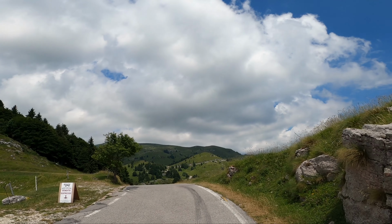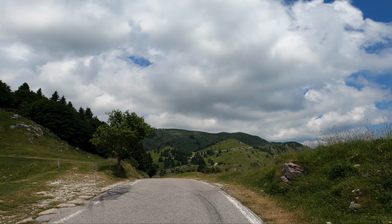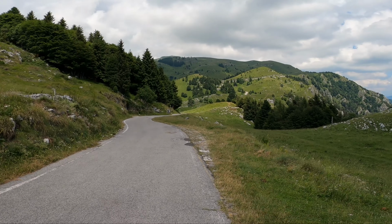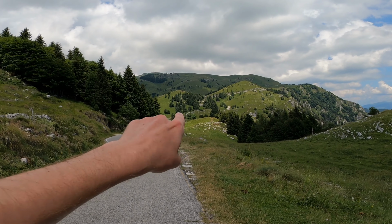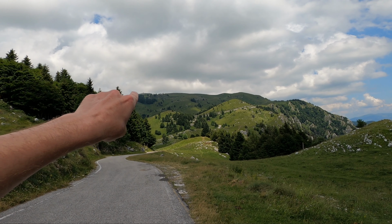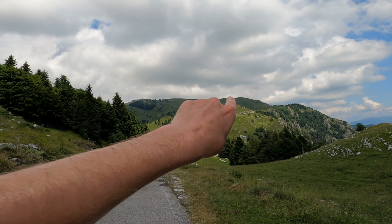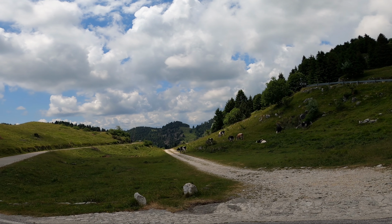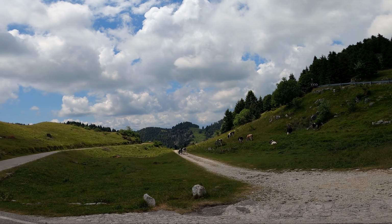So here you see a little bit of the road, and behind this hill up there is Cima Grappa. So the street goes down there and up there and then there. Then you have this bend and there. Monte Grappa, a very, very epic climb in the Italian Dolomites. I don't know. Yeah, you have 9 possible ways up this mountain. And the other one that I do normally is here in front behind the cows.